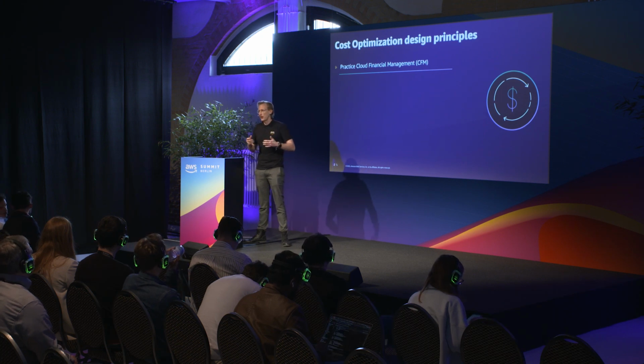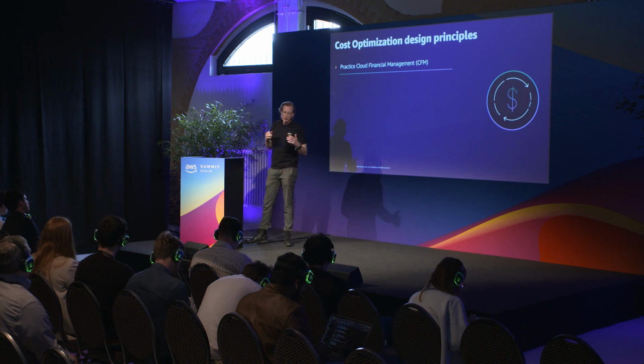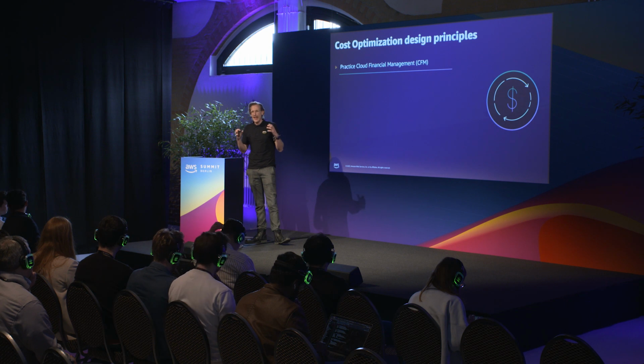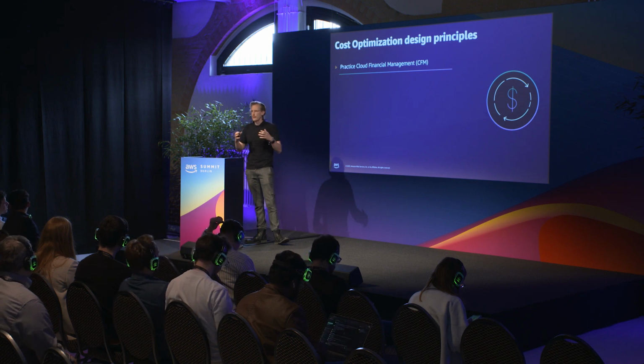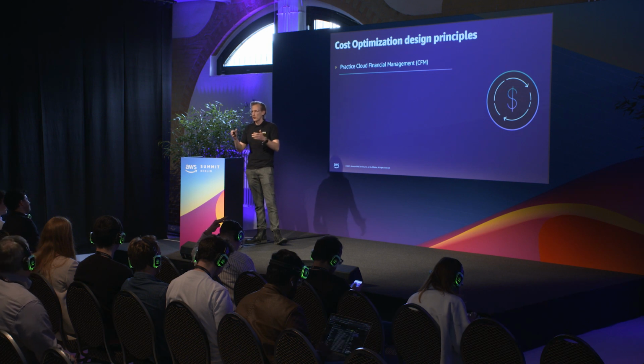First one here is practice cloud financial management. This sounds a little bit enterprisey maybe at first. Sometimes we're also talking about FinOps, right? But what that basically boils down to is having some dedicated staff, time, and thought for cloud financials. So not just having some accountant looking at the AWS bill and saying, yeah, looks good, I don't know what all the positions mean, or maybe the CTO just having this as a duty, but really dedicating some time to it. It doesn't need to be a whole department, but having a function that is concerned with the cloud financials.